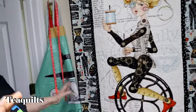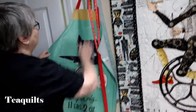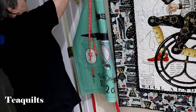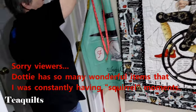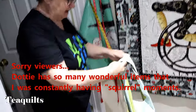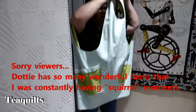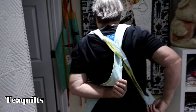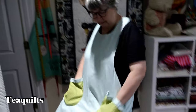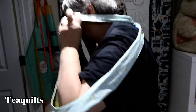What is this? I've seen this before. Is that Featherweight Shop? It's an apron from the Featherweight Shop. I thought so. Sometimes I put one on, sometimes I don't, but it helps to hold stuff. I don't like things that pull on my neck or my back. So this is the one, if I'm going to wear one, that I will wear. It doesn't pull on your neck. It crisscrosses in the back. Very nice. And it's adjustable, too. And I got pockets.